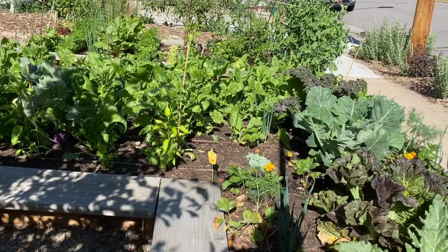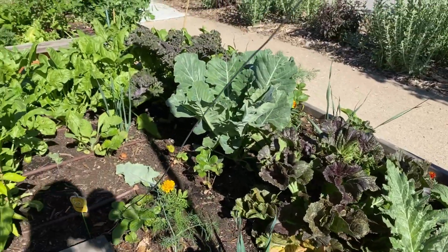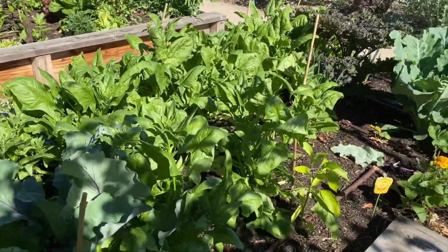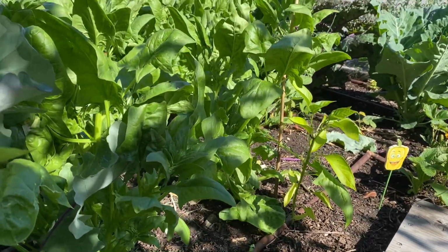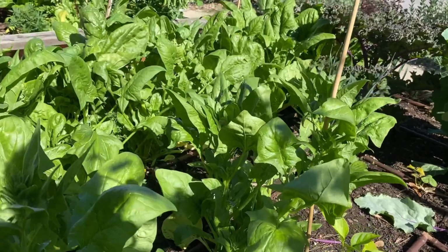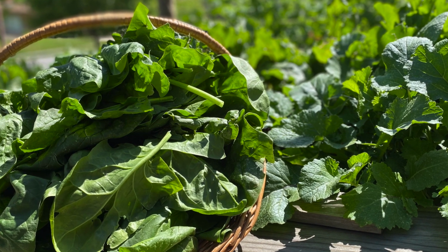And then on this side, you can see it's kind of a mirror of the other side. So we've got the radicchio, artichoke, the mustard, collard, kale, and then the strawberries. And then what's a little different here is we have peppers and celery, and interplanted in that space we have the spinach. So there's a row of spinach that's kind of behind it while the peppers and the celery were small, and that's coming out now. As you can see, it wants to flower.